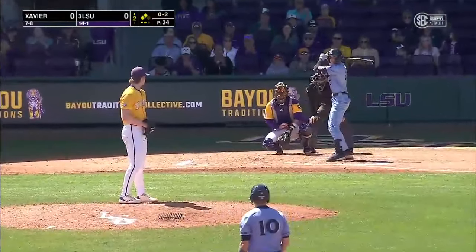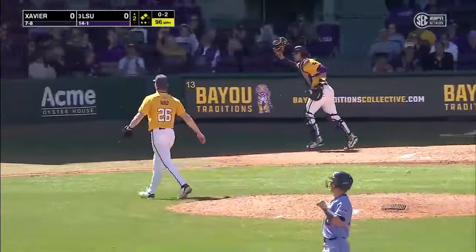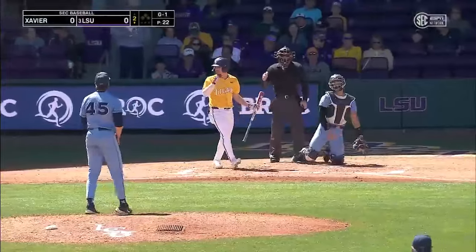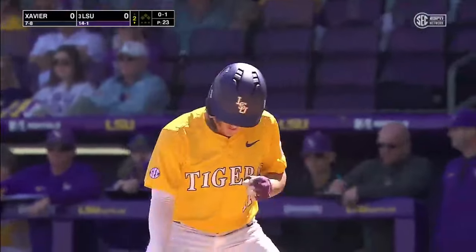Can he come all the way back with a pair of runners in scoring position? He does. It took 3 pitches. We are scoreless in the bottom of the second inning. Pearson was left at the plate when Milam was gunned down at third base after trying to advance on a loose ball at the plate.